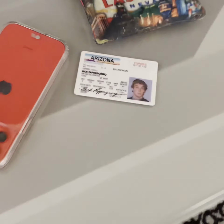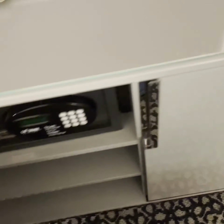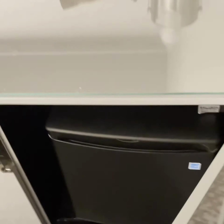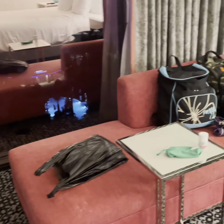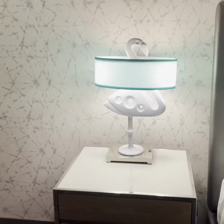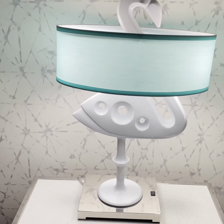Let's see what's in here. You got drawers, safe, mini fridge. I love that that's included. Little seating area. How cute is this lamp? Adorable.